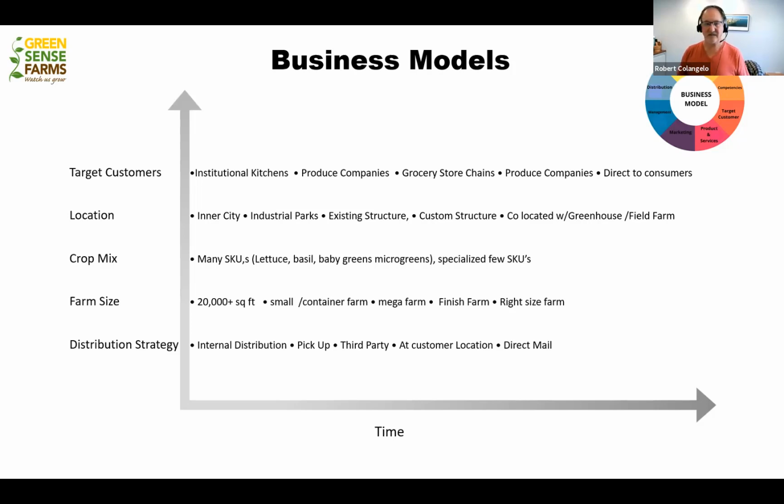And I think that that is something that we have to get much better at. Also, most of the farms started out with lettuce and basil and moved to baby greens and microgreens. I still think the state of the practice for vertical farming is leaf and greens. Over time, we'll be able to grow wider crops, but we're just not there yet.